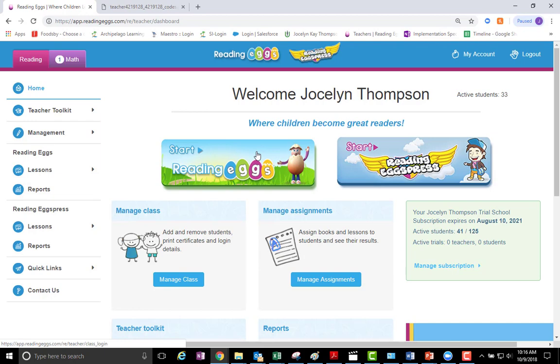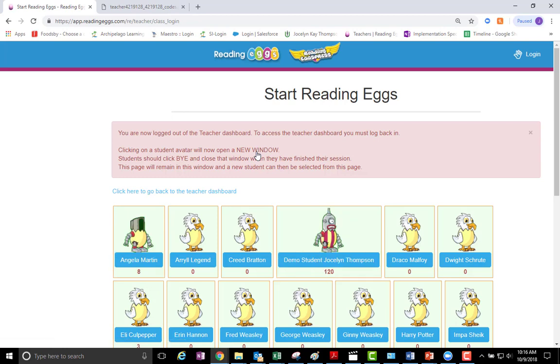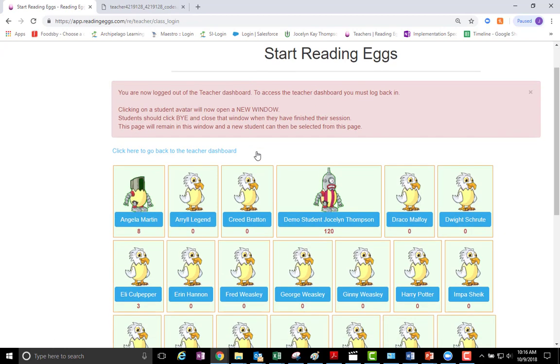And if you'd like, you can also always log in as yourself and have your students just click in here for sort of an easy login method.